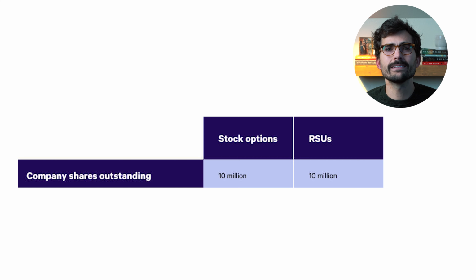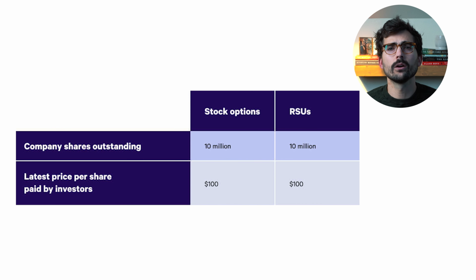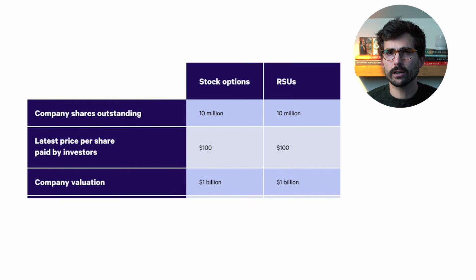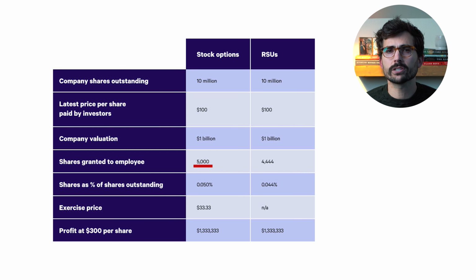Imagine a company with 10 million shares outstanding that just completed a financing at $100 per share, which translates to a $1 billion valuation. If you knew that the company would ultimately be worth $300 per share, then you need to issue 11% fewer RSUs than stock options to deliver the same net value to employees. You should also keep in mind that RSUs have value independent of how the company performs, whereas stock options can become worth less than the exercise price if the company struggles. Put more simply, RSUs are less risky than stock options.